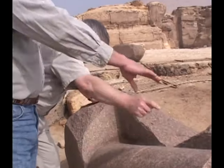Coming to the end of that small shaft is what they call a grand gallery. The grand gallery is considered to be an architectural masterpiece. It consists of corbelled layers, seven corbelled layers, where the gallery actually gets smaller towards the top. Also, along the side of the grand gallery, we have ramps, and into the ramps are cut these notches. These notches are cut vertically into the ramps.